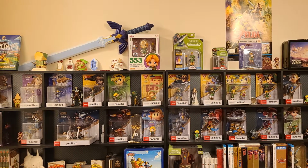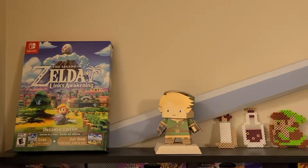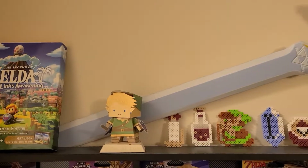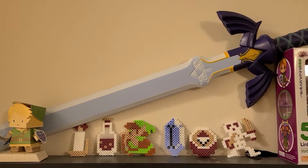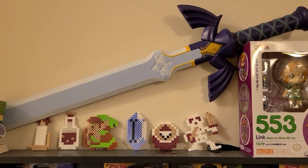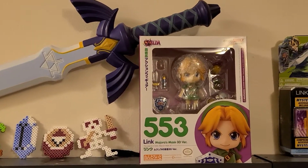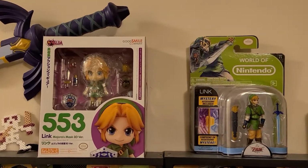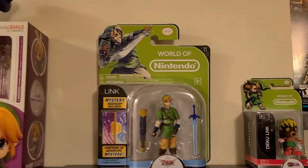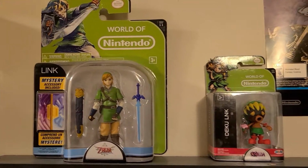So let's get started. As we go through this, I'm not going to describe everything that's in here, but I'll point some things out, like this paper craft a friend of mine did for me. The perler beads here was a craft I did. But most of these items I picked up at stores over the years. I would just be walking through and see it like, oh, cool, I've not seen that before. So very few of them are specially ordered because I was seeking it out. Most of them I ran across on my own.